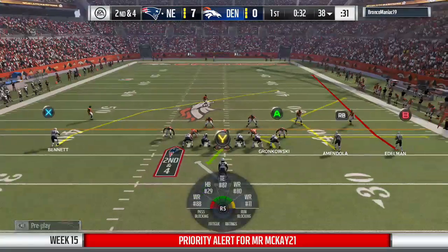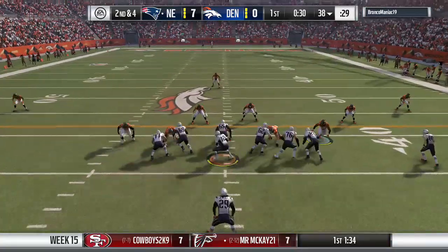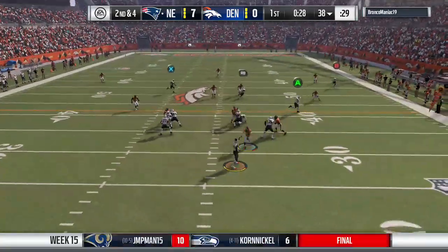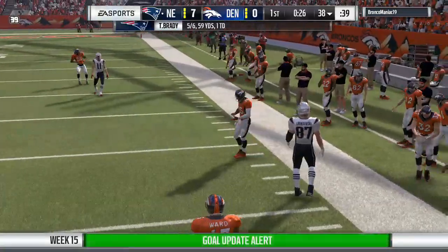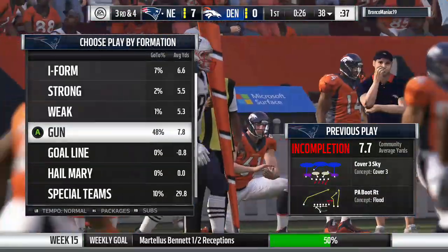When you execute a drag or a crossing route really well and give them a chance to let it develop a little bit, you can gain some significant yardage hitting your tight end on that one. Gronkowski the intended target, and it's third down.